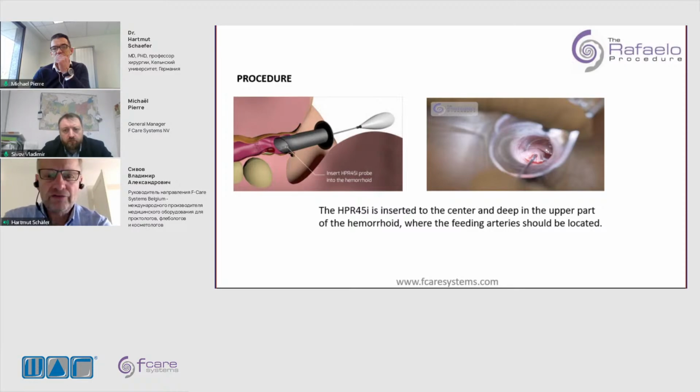Okay, well, once you have inserted the local anesthesia, you put it out, and then you can put in the hand probe, and you go inside the hemorrhoid from the same place where you introduced the local anesthesia. And then you go forward where you can prospect the feeding arteries.